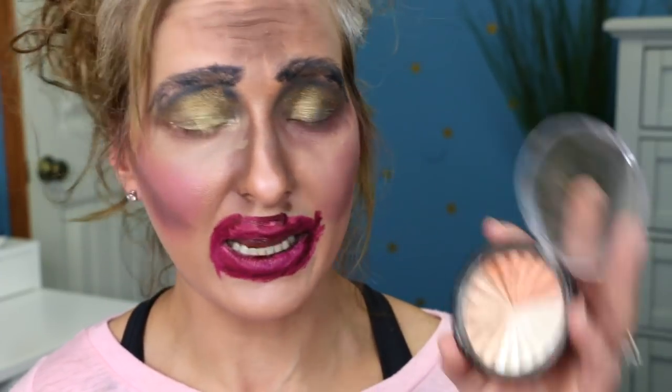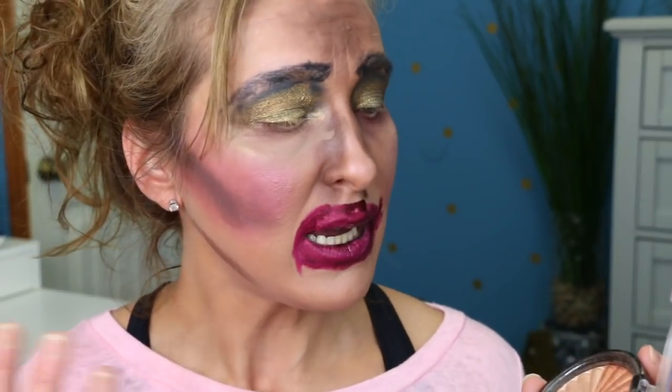Now I'm going to go in and do my highlight. For highlight, I'm going to use this Ofra palette right here. This is the Ofra Nikkie Tutorials Everglow. I love this palette, but typically I would use these two shades as my highlight. So today, since we've gone a little bit more suntan bronze, we're going to use the shade right here. I'm going to use that to highlight, and we're just going to use my finger and fluff it on. We'll blend it out a little bit. It'll be okay.